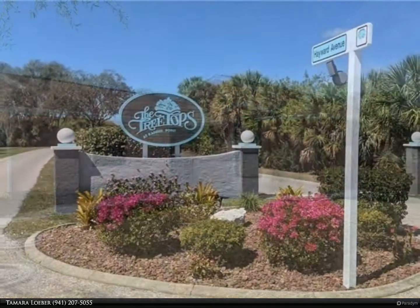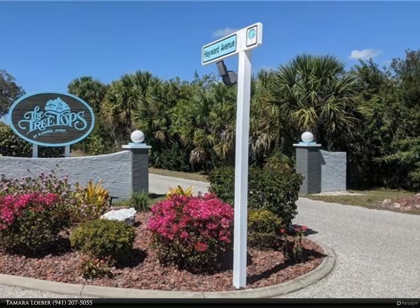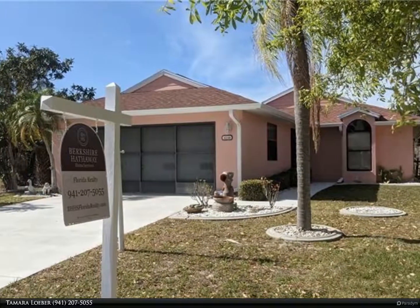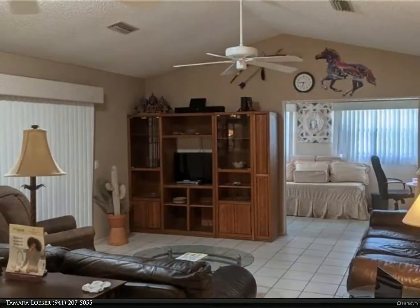Welcome home. This charming two halves has a bright bonus room that could easily be used as a den, office, or space for extra guests. The floor plan is open and bright, with skylights providing ample natural light. Tile throughout the home makes for easy upkeep, and there is plenty of storage space.